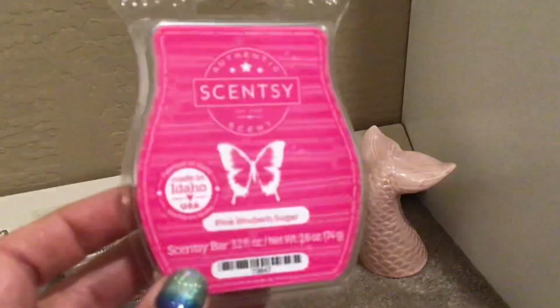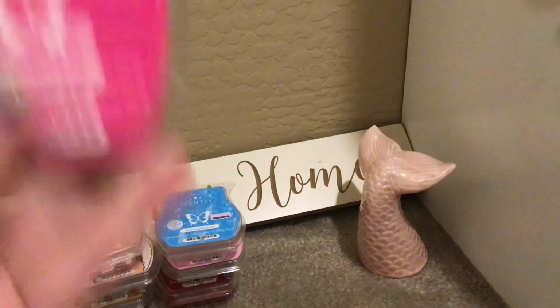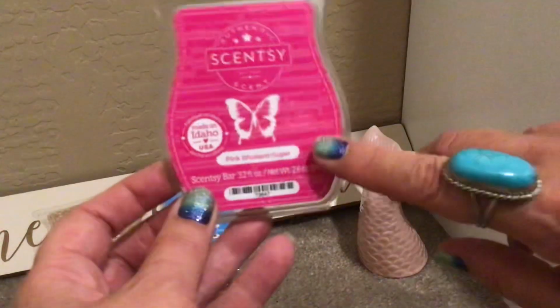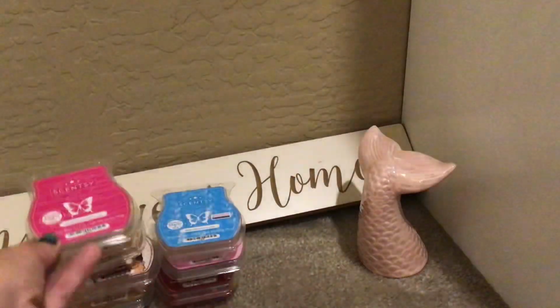Pink Rhubarb Sugar. Love this one. This is part of the summer collection, currently available. This is so good. So good. Long lasting. It is so powerful. Again, this goes down my stairs into my front room, which not tons of scents do. This is pink rhubarb, sparkling raspberry, and a scoop of sugar. And that's exactly what this is. This is a sugary fruit. Like I said, long lasting, just does so well. If you are a fruity person, a fruity lover, pick this one up. It will not disappoint.